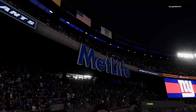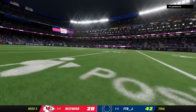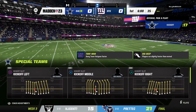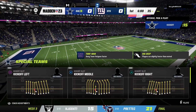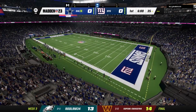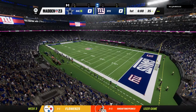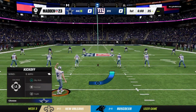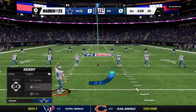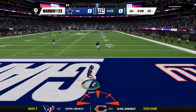We welcome everybody to the Garden State. EA Sports coverage of the NFL finds us at MetLife Stadium in East Rutherford, New Jersey. Tonight, we wrap up Week 3 with a good Monday nighter here between the Dallas Cowboys and the New York Giants. Two 1-1 teams here, each looking to move over 500, and we're underway here in Week 3.